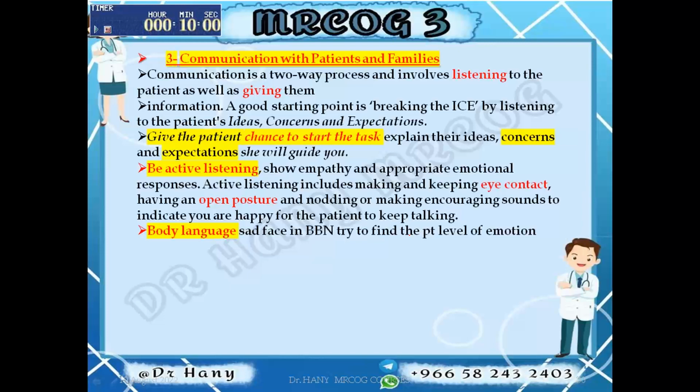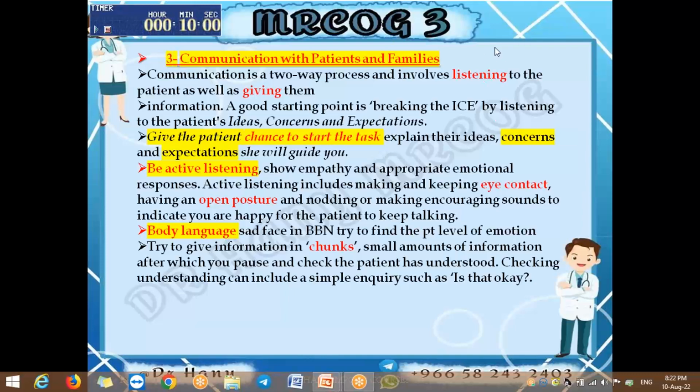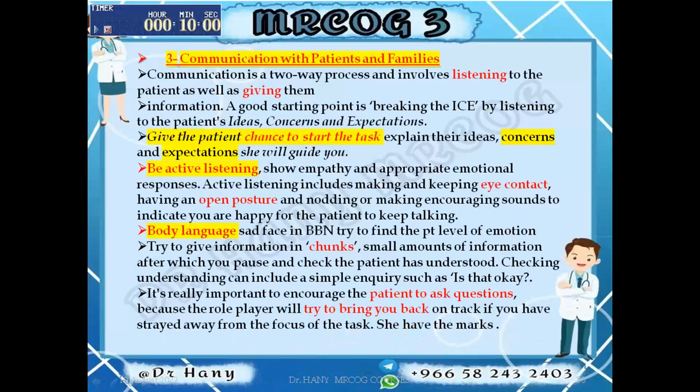If you listen to the patient and you are going in a wrong direction, she will start to bring you back in the proper way. Sometimes it's really important to ask the patient about her concern. If you have deviated from the task, she will say, I don't want surgery, doctor, I just want to know about the medical treatment or the conservative treatment. So she will bring you back to the marks. So that's why it's very important to ask the patient.